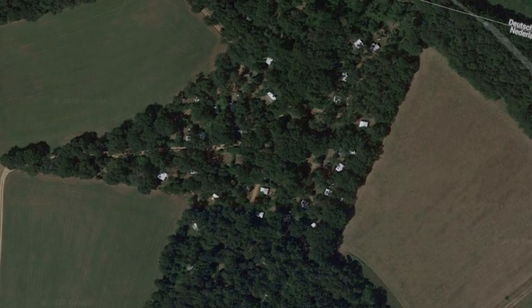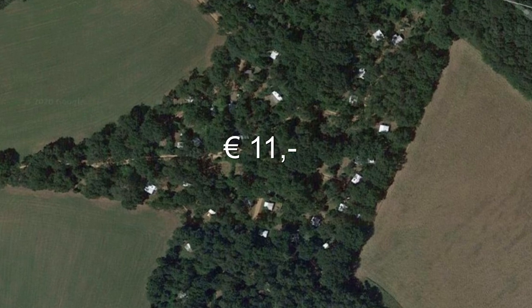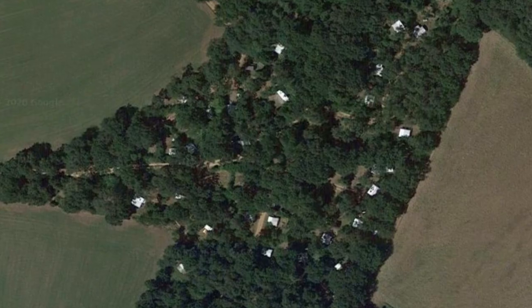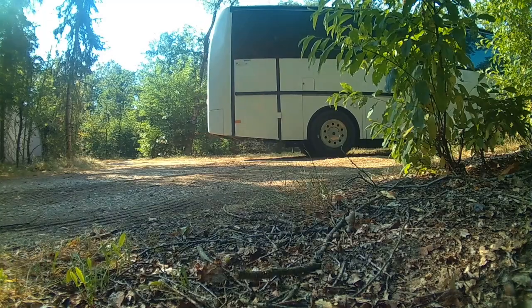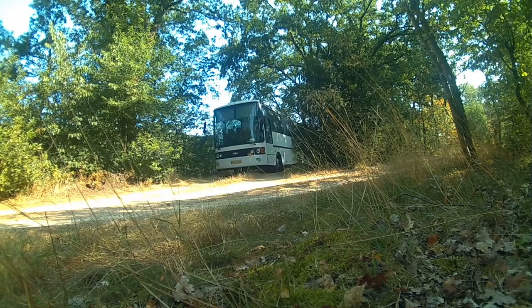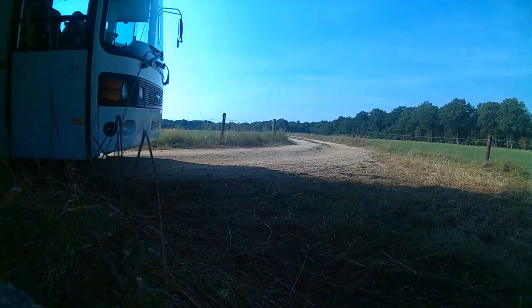Now this natural campsite in the middle of the woods only charged me 11 euros a night, which is an absolute bargain for a splendid pitch and area. Okay, the accessibility is a challenge, but then again, what fool would go there with an 8.5 meter long and 2.5 meter wide travel coach?